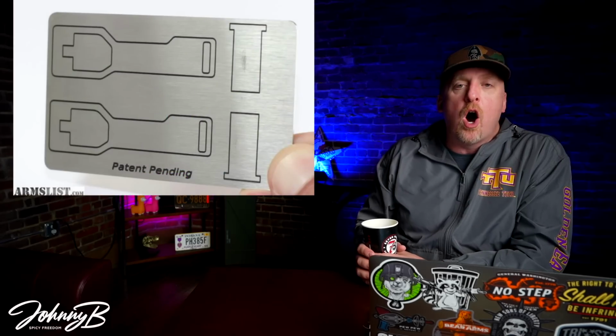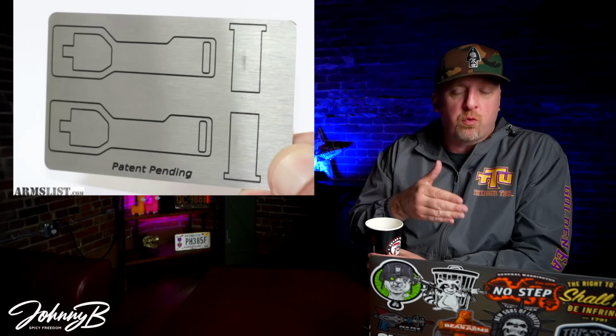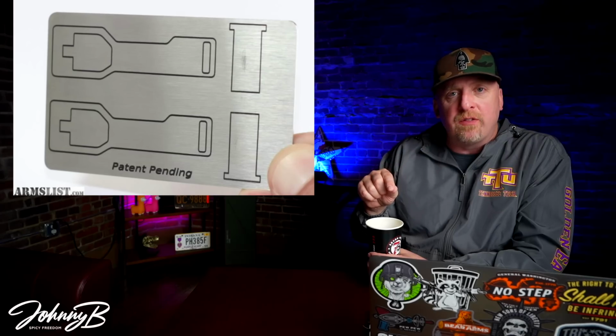If you have missed this, there was an item called the auto key card, and there have been different iterations of it. The most recent iteration is just a piece of metal, a little bit bigger than a business card, with an etching in it. The etching is in the shape of a flattened-out lightning link. You can take a lightning link, if it was cut out and made right, and drop it into an AR and it moves from semi to full.